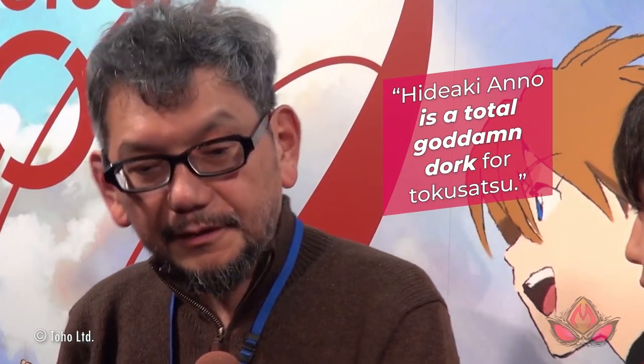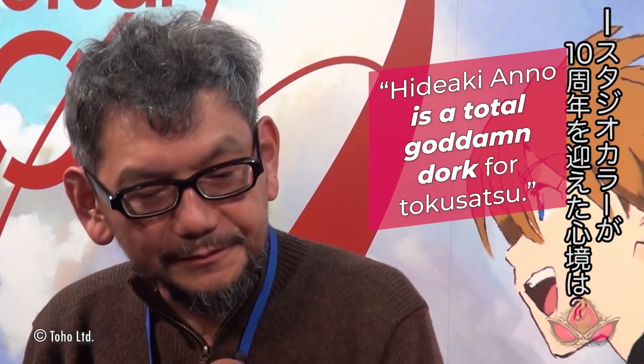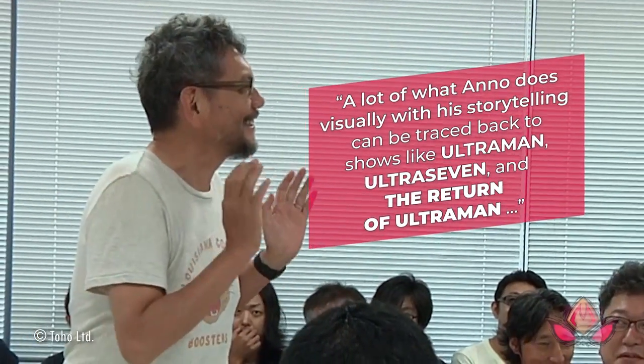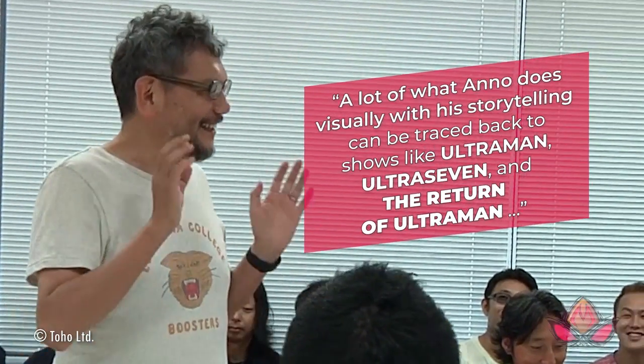Hideaki Anno is a total goddamn dork for tokusatsu, writes Mike Dent of Vintage Henshin in his article, Fly Me to M78, The Evangelion Ultraman Connection. A lot of what Anno does visually with his storytelling can be traced back to shows like Ultraman, Ultra Seven, and The Return of Ultraman. In 1981, the future Neon Genesis Evangelion creator even got to play Ultraman, a bit unofficially, in his 8mm college Return of Ultraman fan film.